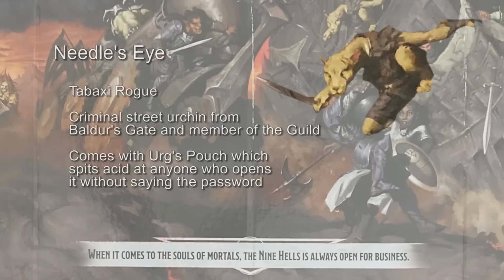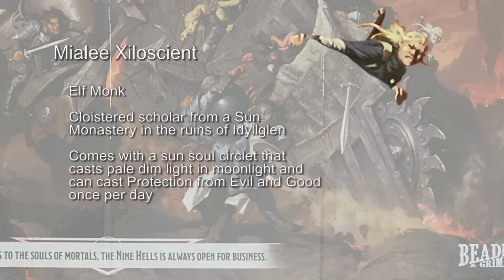Next is Miali Zelociant, an elven monk of the Sun Monastery located where the small hamlet of Idleglen used to stand. Miali attained a position in the libraries of Candlekeep to learn more about the fallen angel Zariel after learning about her from the monks of the monastery. She has a cloistered scholar background and begins the adventure with a sun soul circlet that casts pale dim light when in moonlight, and which also allows her to cast protection from evil and good once a day.